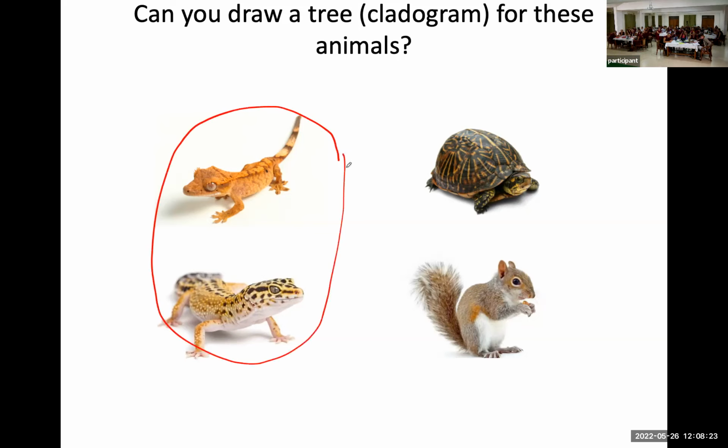Okay. Yes, these two lizards. These are both lizards that my son has for a pet.